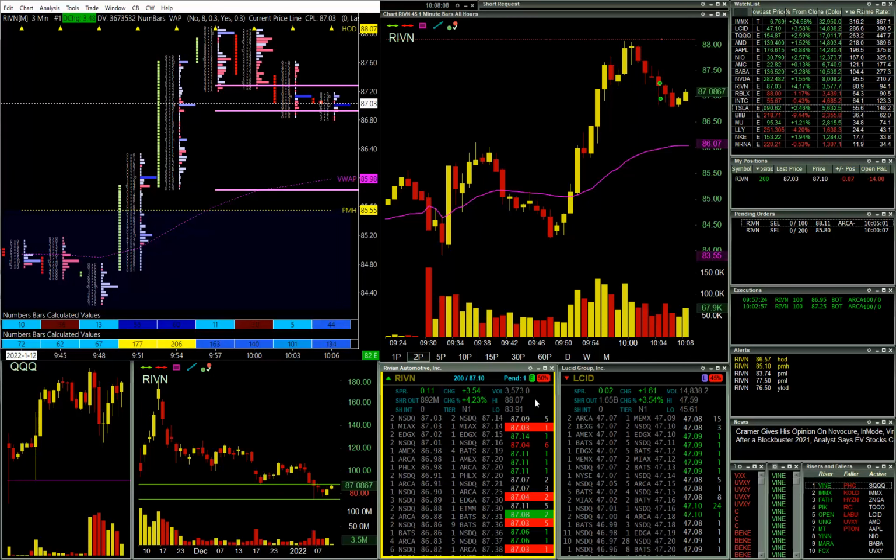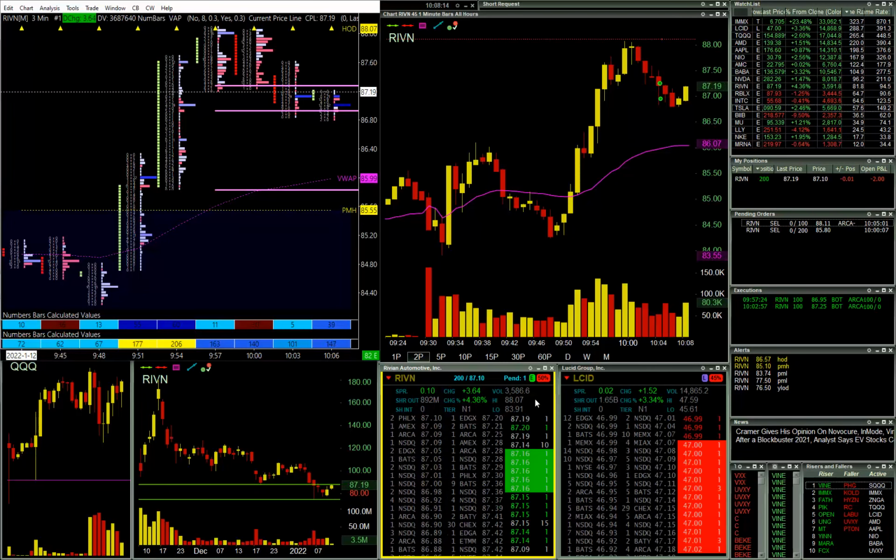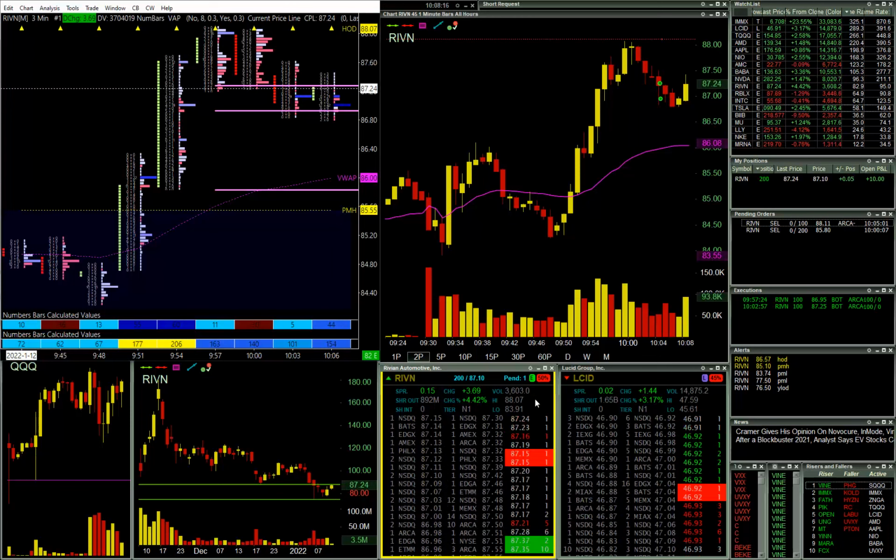Look at that. Can we get above 15 cents? And we take out that 15 cent area. We can. Can we hold above 20 cents? We can. Can we hold above 50 cents?